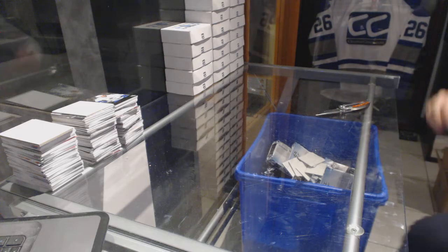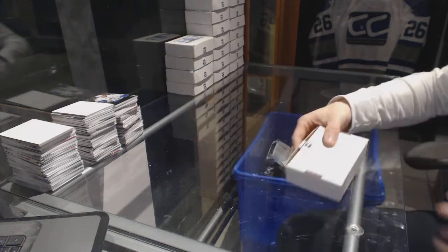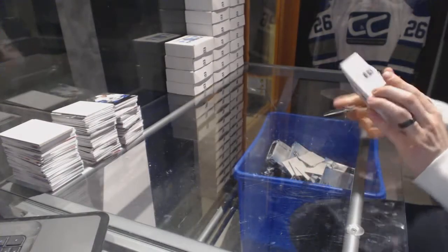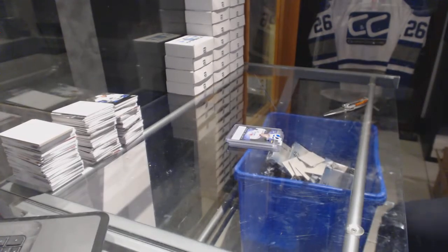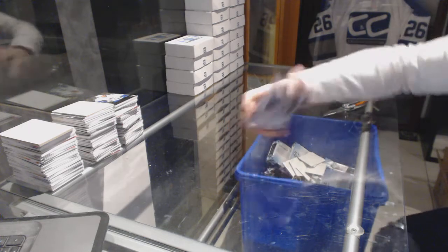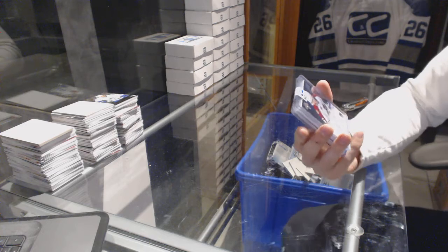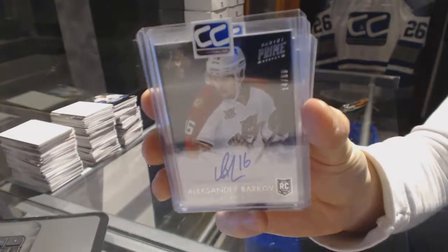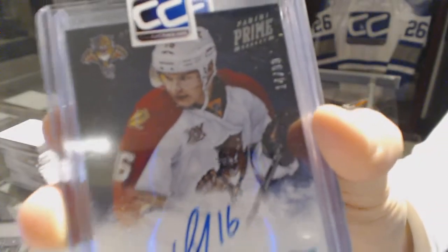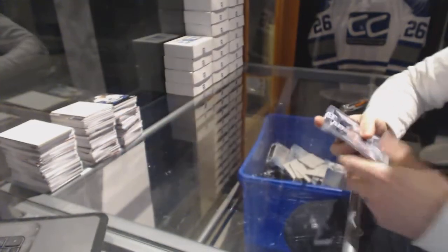Alright, now on to box 7, which is for Tiny D. Alright, we've got a 13-14 Panini Prime Signatures, numbered 14 of 99, Alexander Barkov.